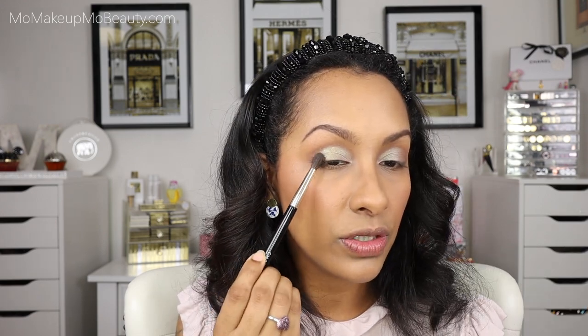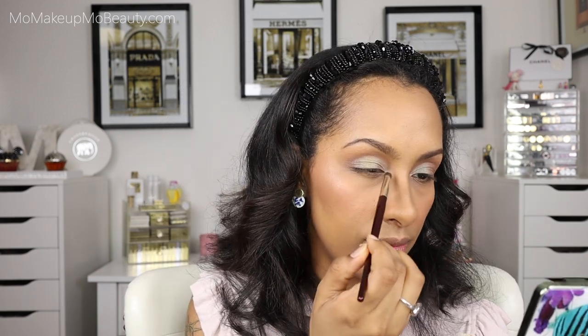Just refreshing that taupe shade that we used on the outer eye. And that rose gold shade number 1. And going into that taupe shade, I'm going to put that on the lower lash line.